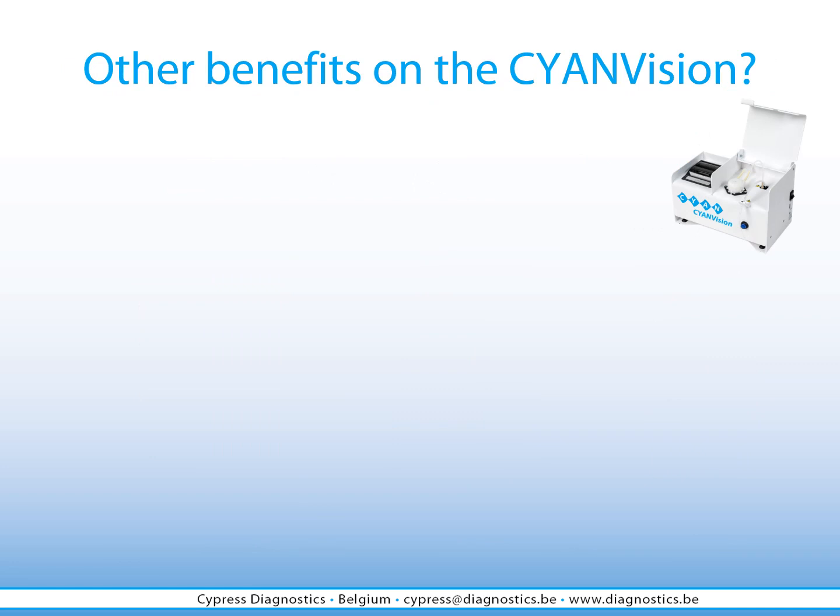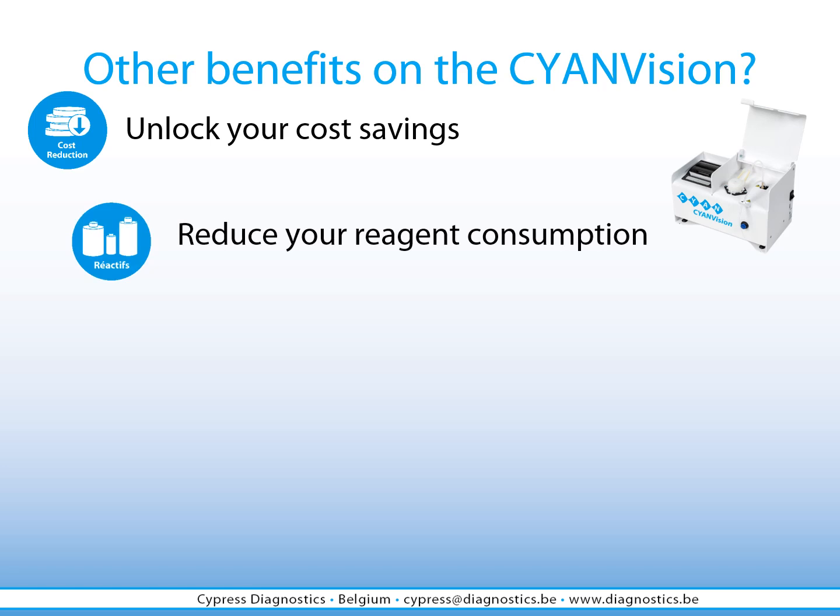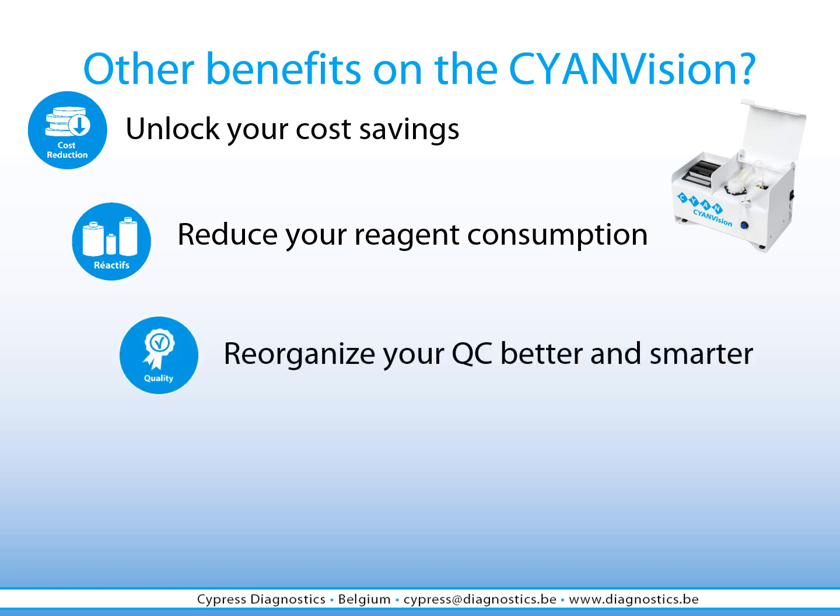What else can you win? What are the other benefits of the CYANVision worklist? Not only time is important. The CYANVision worklist also unlocks your cost savings and boosts your turnaround time effortlessly. It also reduces your reagent consumption with optimized workflow, fewer repeats, and less cross-contamination. In addition, with this worklist tool, your quality controls are better organized, resulting in obtaining the QC data faster with a higher level of confidence.